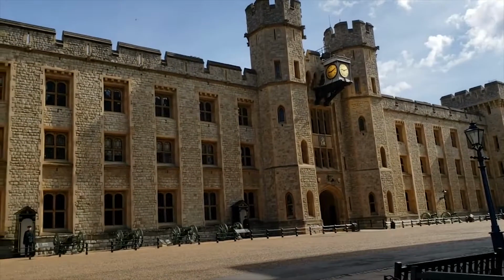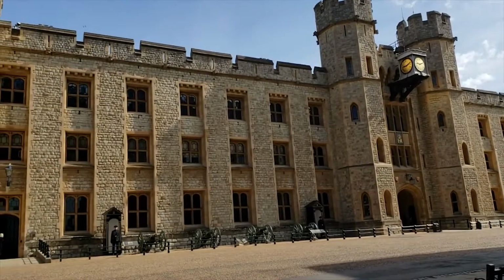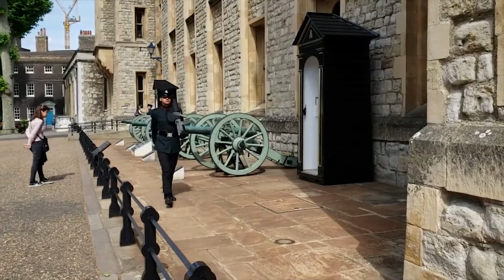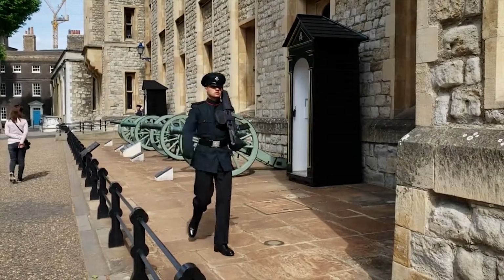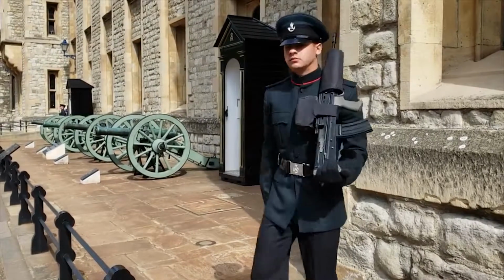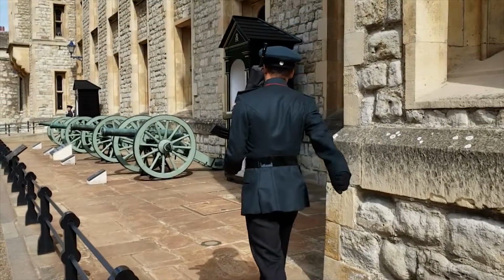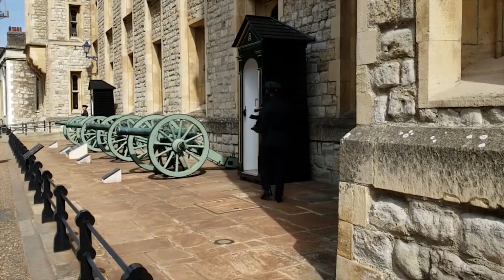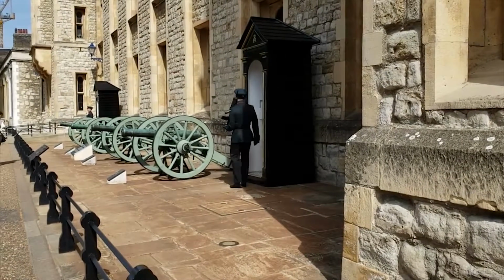As you can see, no one is there. The sentry is part of a military guard stationed here to provide protection for the crown jewels. The military guard comes from an operational unit of the armed forces that is currently employed on ceremonial duties. On duty here, we see the Rifles Regiment, formed back in 2007.